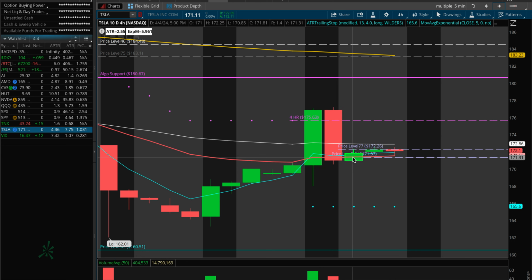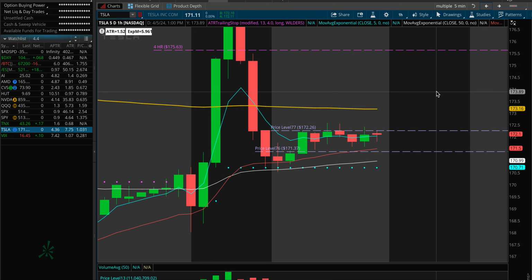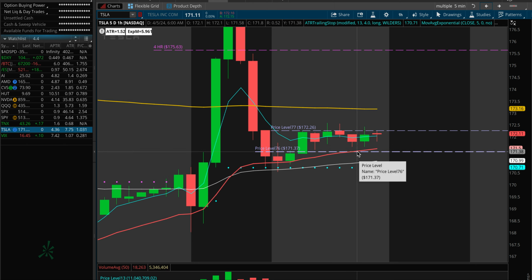So again, our areas of the gathering spot is the 171.37 or the 172.26. That's the area that we need to break above or break below in order to consider trading. And always ask, okay, where are my trouble places? To the downside for Tesla, let's say we break the 171.37. If we break that, the 20 EMA is right there at the 171.50, right there on that line. So that's kind of close, right? In my opinion, that's kind of like strong support.